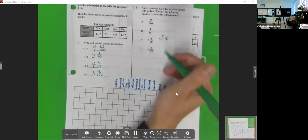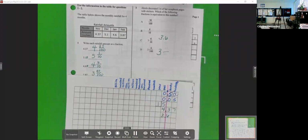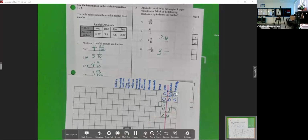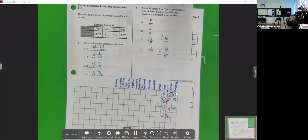Okay, 3 holes. So we got a big 3. Do you know how to write the fraction behind there? You know how to write 6/10 as a fraction? Hold on. 6/10. How would that be written as a fraction? 6 as the numerator. And 10 as the denominator. Bingo, good job. I just wanted to make sure you're paying attention.